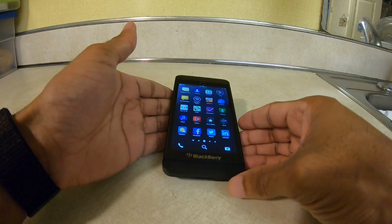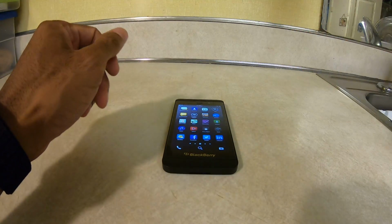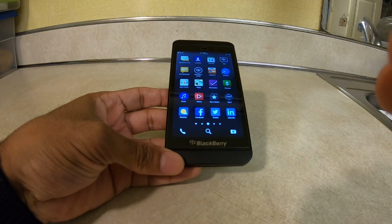But you know, the younger generation, they wanted iPhones and stuff like that. So I'm gonna show you how the phone works and everything, show you all the specs.